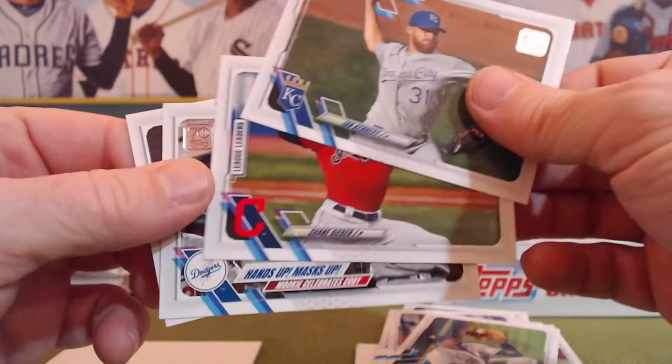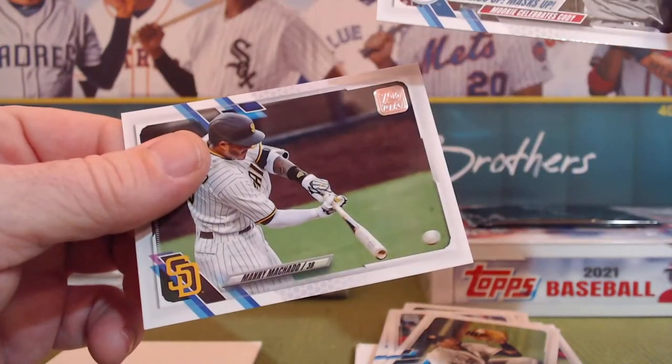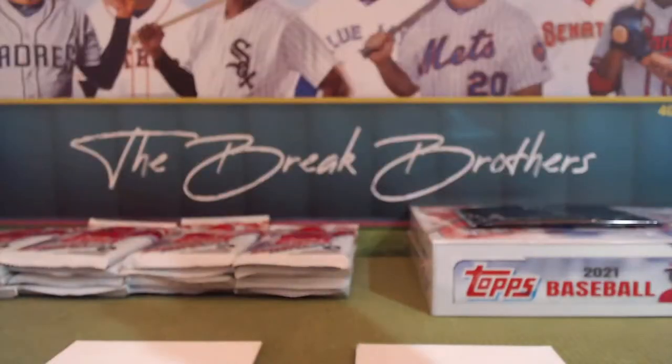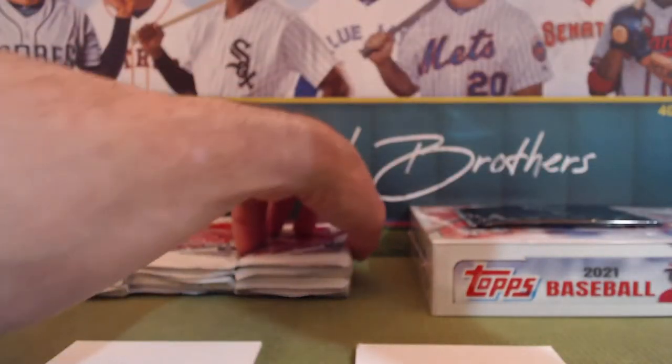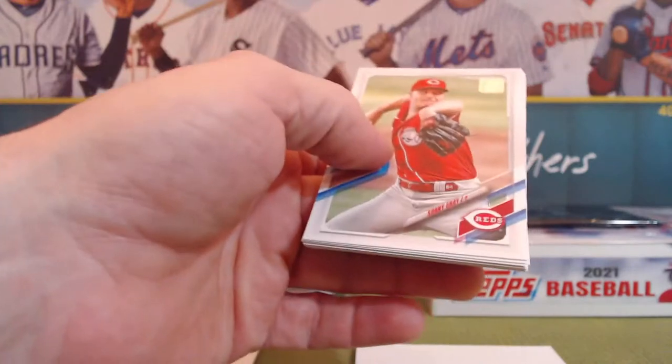All right. Nothing superhero. Shane Bieber, that's a good one. And Manny Machado. Great young talents there. CJ Abrams as well. Mackenzie Gore. A lot of good young talent on the Padres.